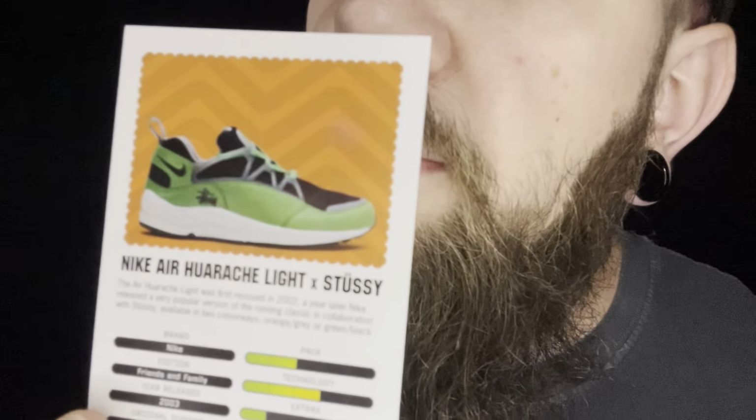The Nike Air Ratchet Light was first reissued in 2002. A year later, Nike released a very popular version of the running classic in collaboration with Stoozy, available in two colourways, orange and grey, and the green and black. And the release year was 2003.